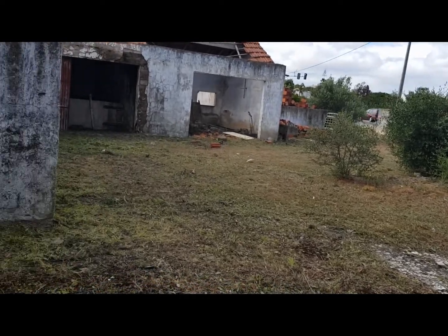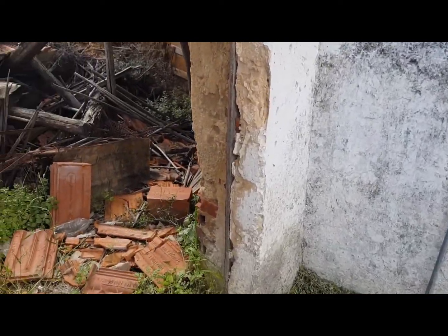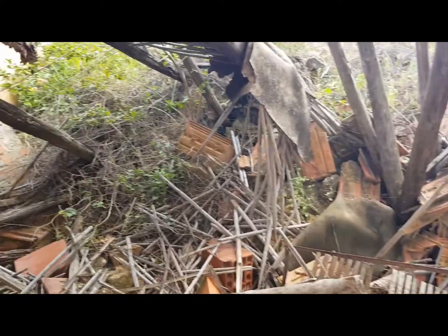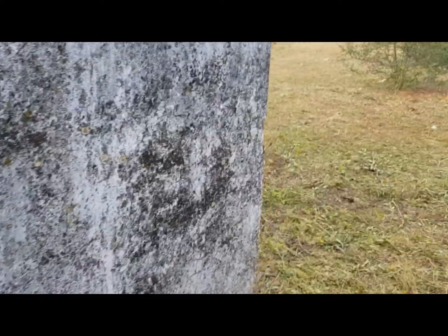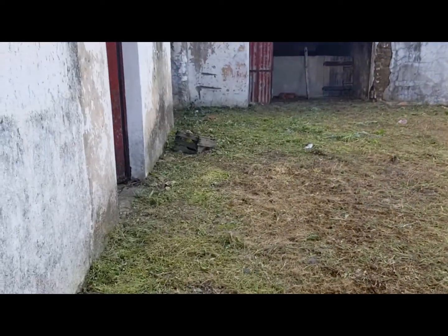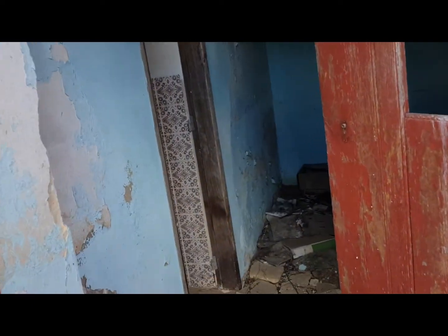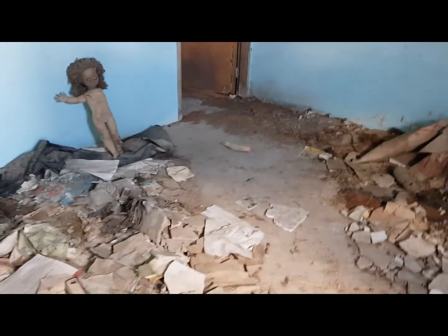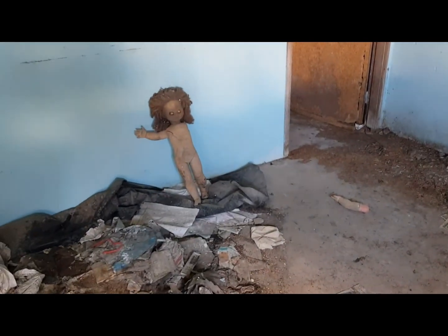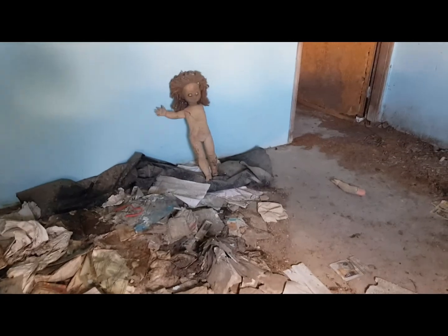So we think it looks like some sort of farm. Oh dear. Don't want to go in there. What's in here then? Okay. Oh God. Oh no. Oh Jesus. Shaking, look at my hand.